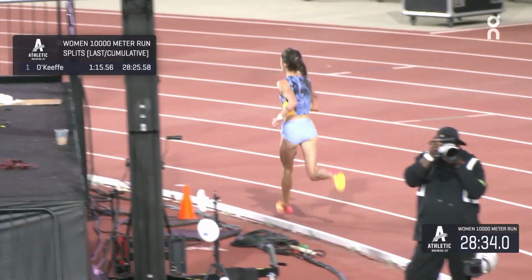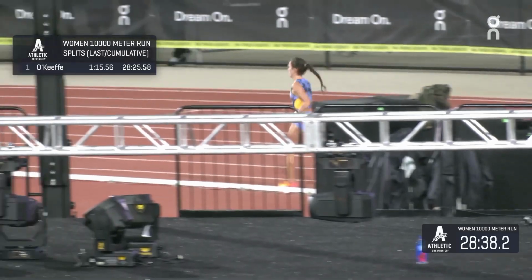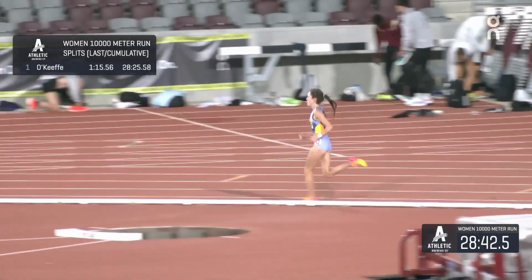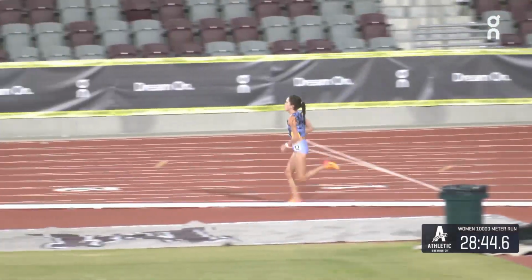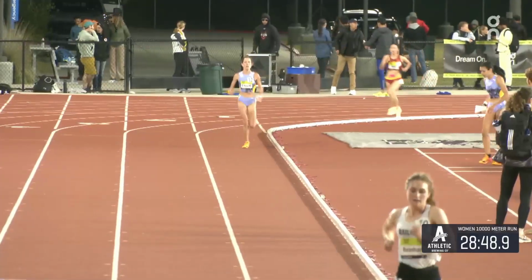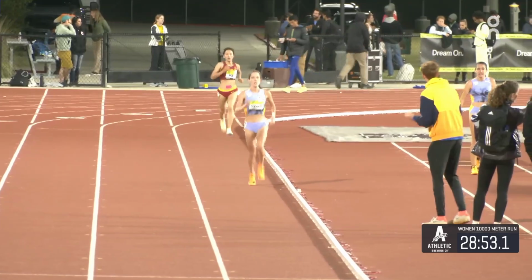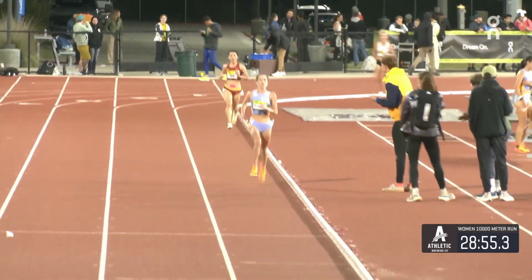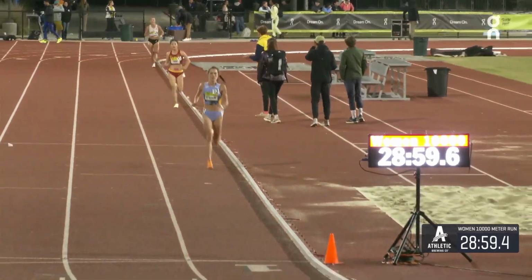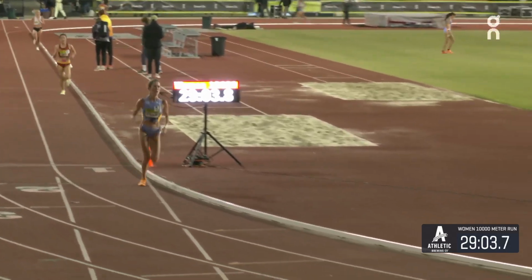75.5 again. And Van Es passes 2 laps to go too. So 28.25. She'd need under a 2:15.800 to get under that 30:40. So it'd have to be a pretty steep uptick in pace. But we'll see if she can approach her 30:55.